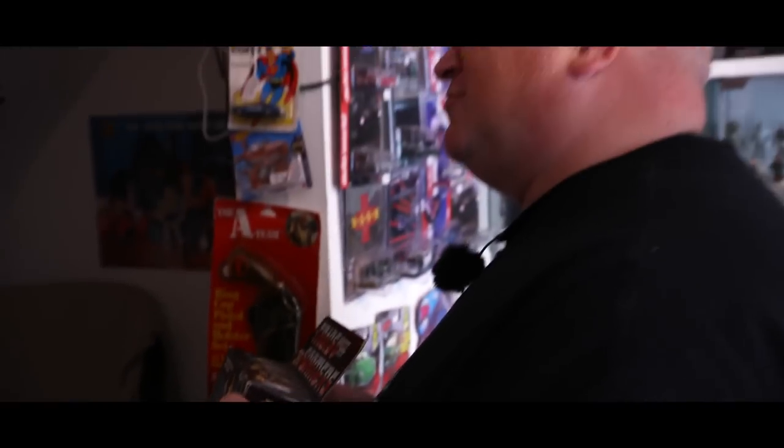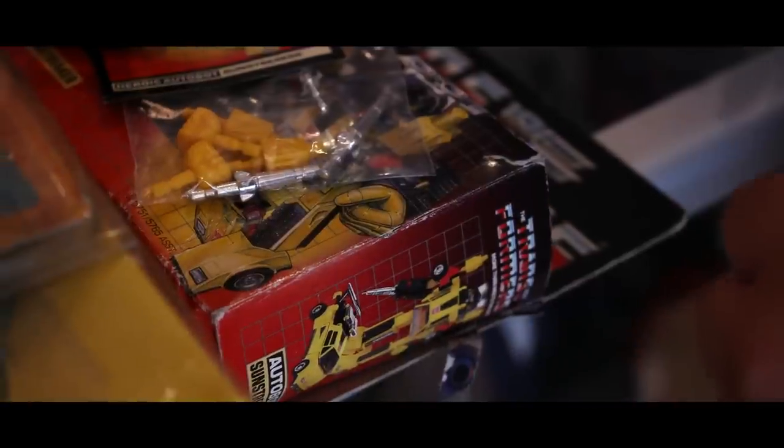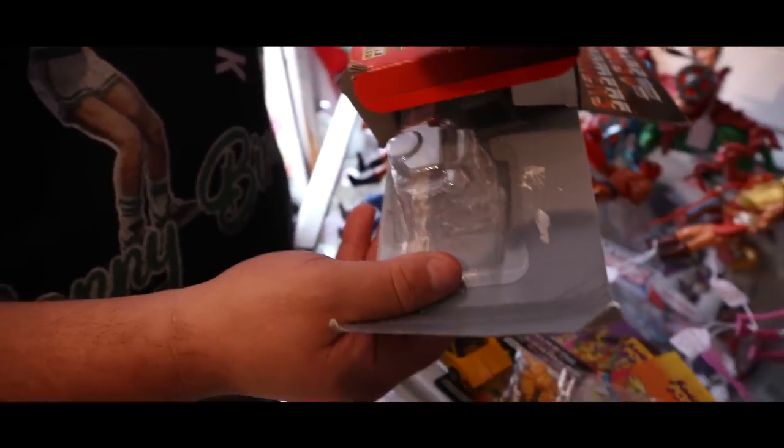Sunstreaker is a lot more desirable than some of the other ones, in my opinion. You've got a Jazz in there as well. But the thing that attracts me to this is the condition of the car is really good. You've also got the parts, the instructions, and the inner. And with a Transformer, having the inner is half the battle. That's the good news. The bad news is you've priced it sort of okay-ish, and I'd like to pay slightly less for it. Of course you would. What would you like to pay? Well, not a lot.